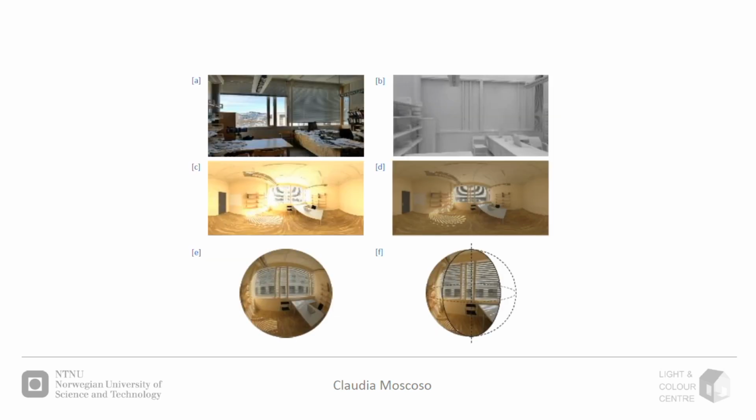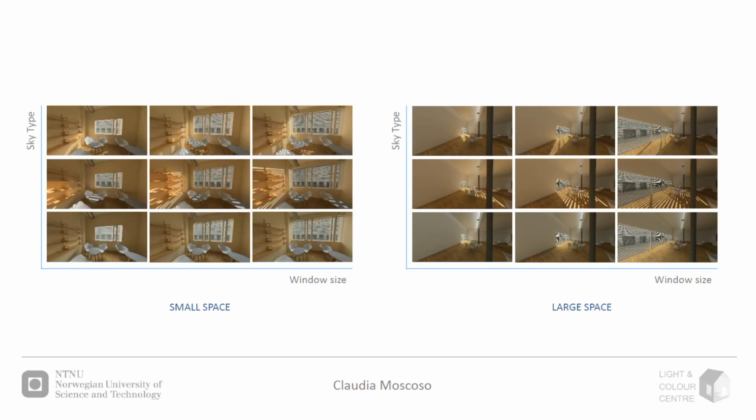We modeled the room in Rhino with Radiance properties, and we did the 360 immersive scenes. And we had in total 36 pairs of scenes. I'm not showing you all of this here, of course. Actually, there were more. There were 144 because we have different heights. But this is just an example. We have, for example, the small space, large space, the window size: small, medium, large, small, medium, large.